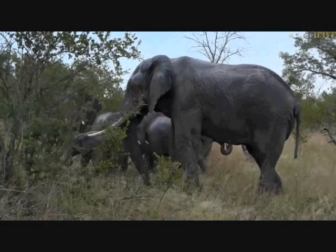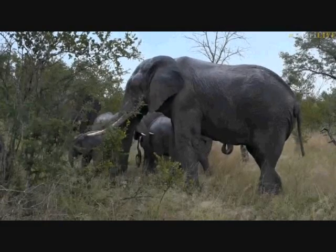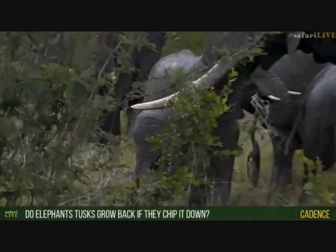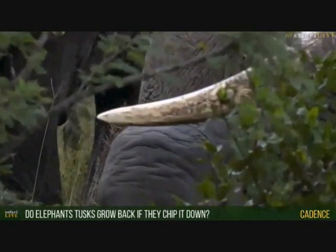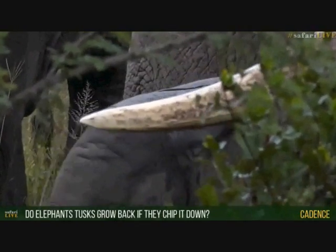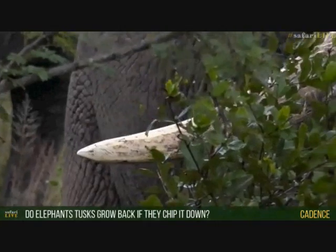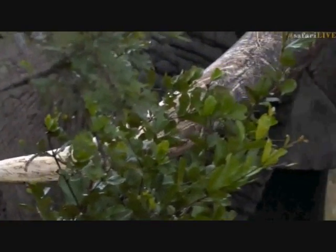Cadence, no, the elephant tusks don't grow back if they break them off or chip them down, not at all. If a tip of the tusk is broken, it might grow back, but there's actually a whole nerve running through that tusk, and if it is broken, it does not grow back, Cadence.